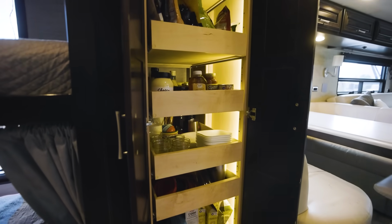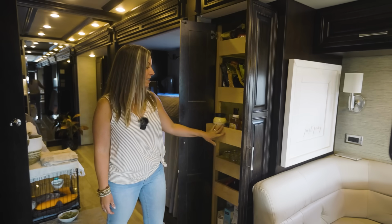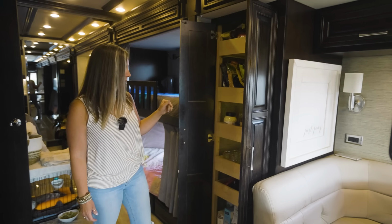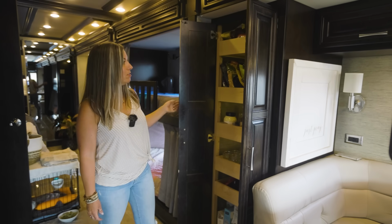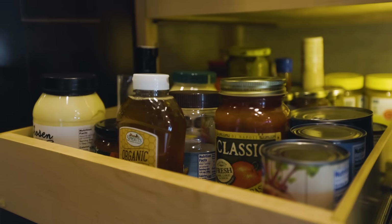With 2 teenage boys that eat a lot, we've got a large pantry. It's backlit with sliding shelves, so it makes it really easy to just pack this thing full. They can slide it out. We've got snacks. We keep our dishes here as well, the things that we don't use on the top, but it's really handy with the light. I'm quite happy about that.